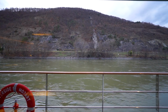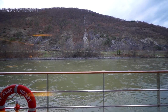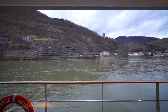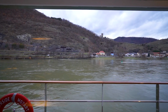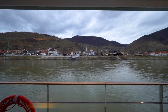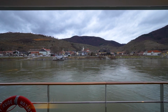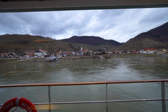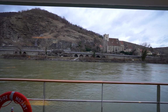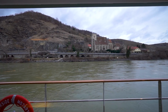Here we have the Devil's Wall, in German Teufelsmauer, with the shortest railway tunnel of Austria. And soon after we are sailing past the city of Spitz with a castle Hinterhaus, another castle in the city center, and a beautiful church. Shortly after that we are passing the very small village of St. Michael with a very impressive church right next to the riverbank.